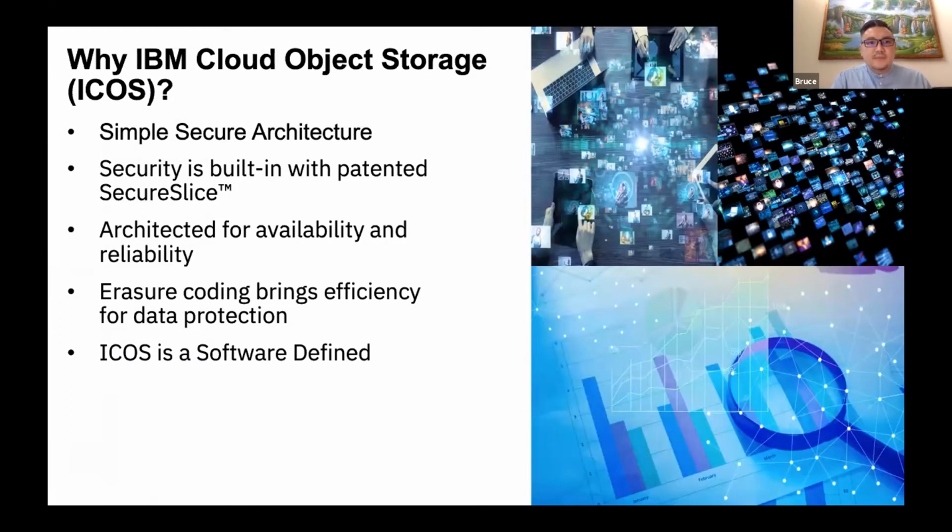Why IBM Cloud Object Storage? The internet is changing how we used to store our data. IBM Cloud Object Storage is architected and designed for unstructured data. When we talk about unstructured data, we are talking about your PDF documents, or usually those files that cannot be compressed or are not easily compressed, like video files, audio files, etc.